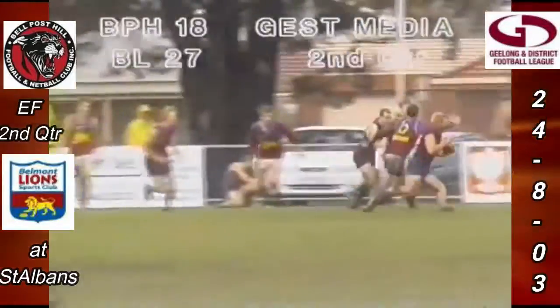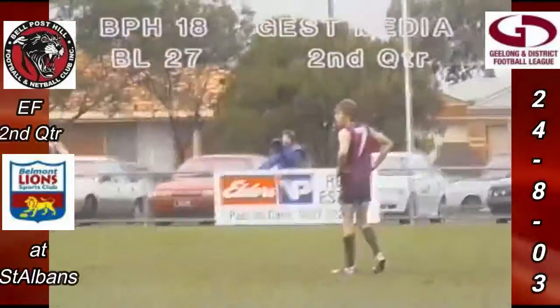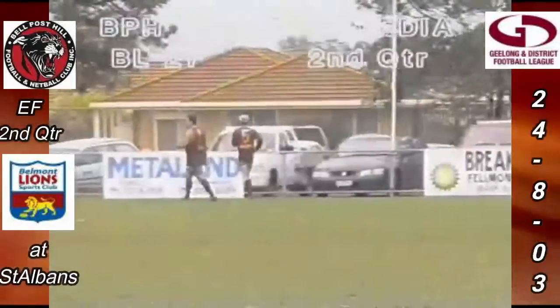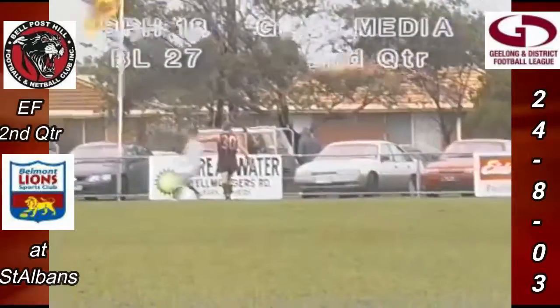Lets it go. Adam Wells is there. He tries to break free as well. Does so somehow. Gets a right foot kick, but has kicked it into boundary road as well. Out of bounds on the full. Daniel Beck to take the resultant free kick.